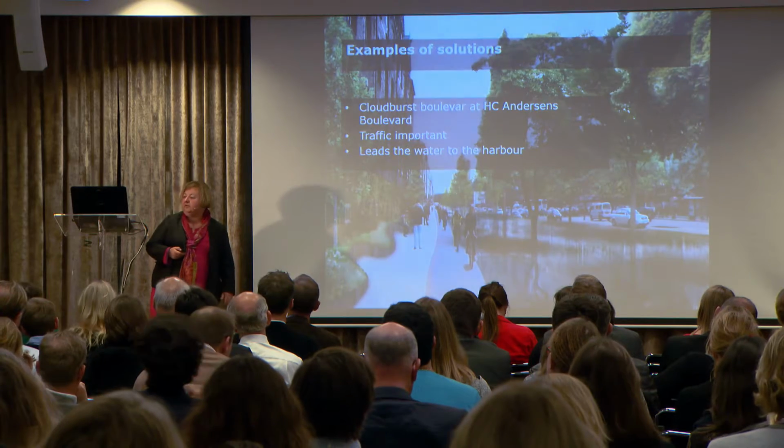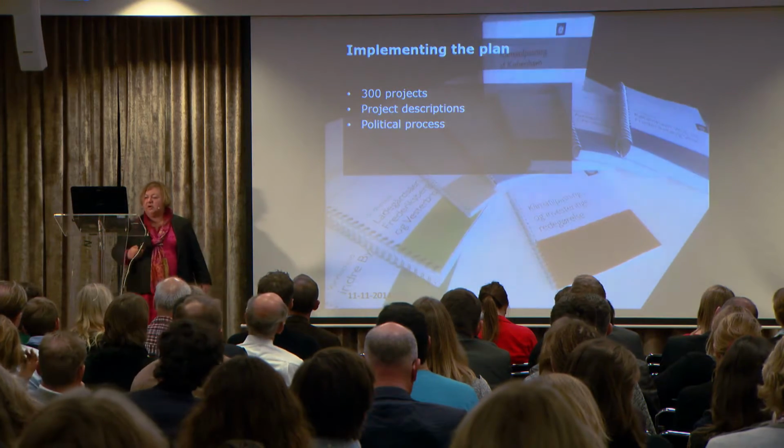So it's about integrating these solutions into the city, working with landscape architecture, with engineers, city planners, traffic planners, and so on and so forth, in order to create solutions that fit together with what you want to do in your city. So it's not just about handling water, it's about making it work together in the rest of the city.